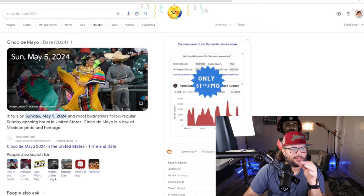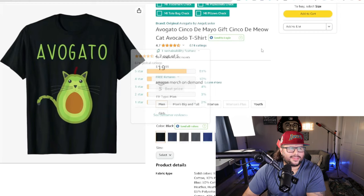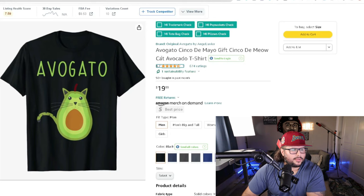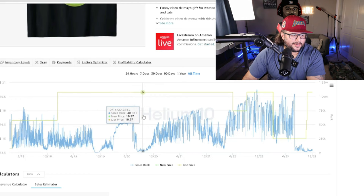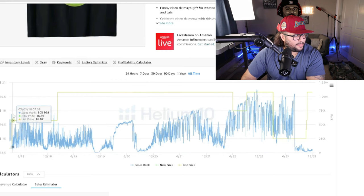If I come over here, first design, Avogato, Cinco de Mayo gift, Cinco de Meow. Cat avocado, so a cat and an avocado, and that's the idea behind it. 674 ratings. Something like this, just mixing it like this, is a perfect example of another evergreen design, because I have a feeling it's going to sell just because people love avocados and they love cats, right? But then you just add the keyword in there. Look at this thing, cranking. For the most part, it doesn't even seem to be trending because of Cinco de Mayo, but I think they may have just added it in.